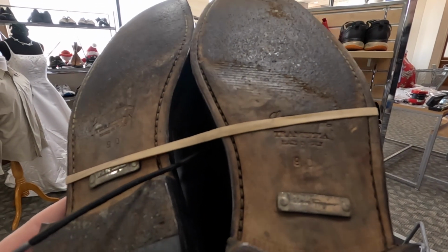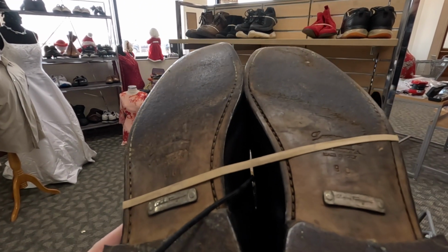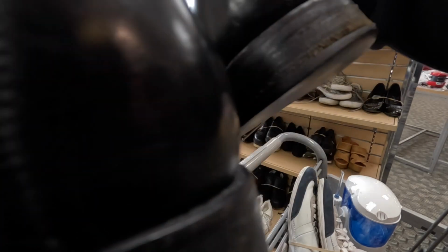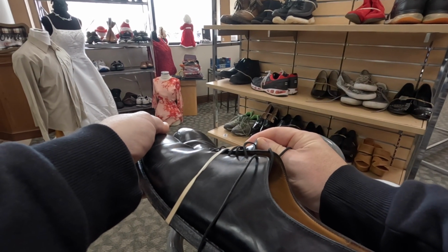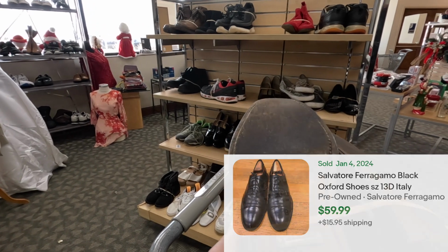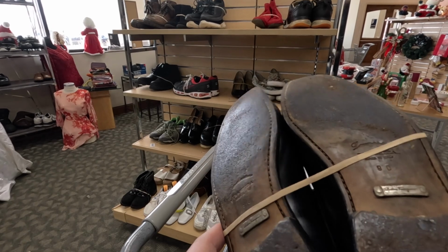Salvatore Ferragamo. Probably not pronouncing that right, but nonetheless, today's the day of reckoning. I'm going to get these. Let's see, what size are they? I'm not even sure. Looks like they're just size 11. So, just simple dress shoes, but it's a really good brand there, Salvatore Ferragamo.